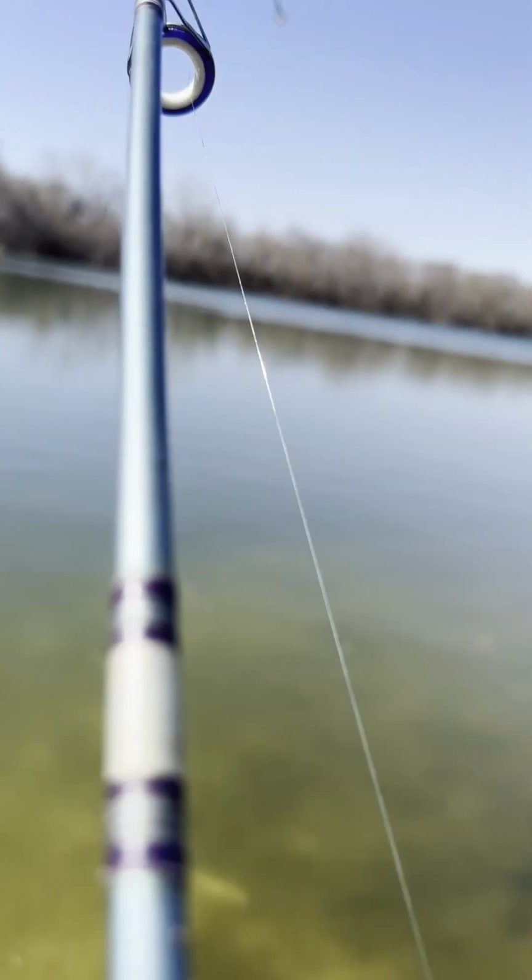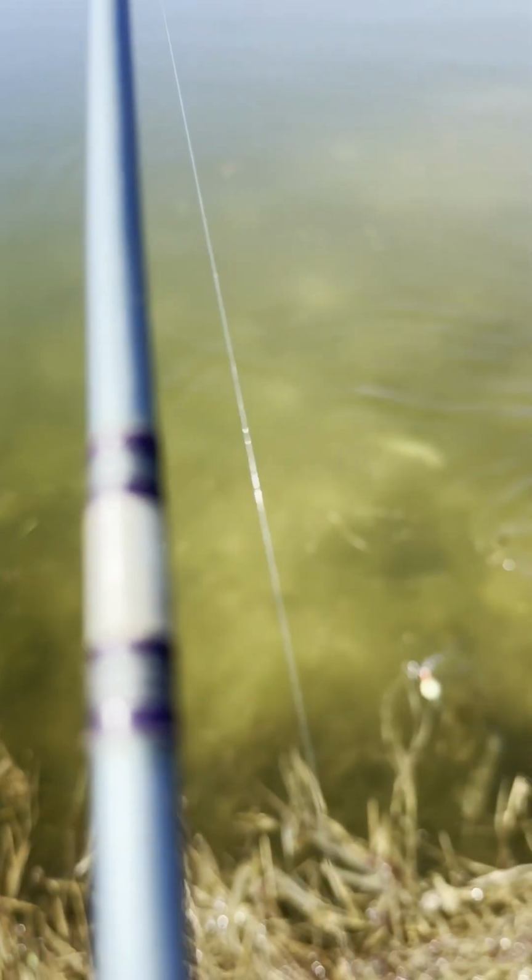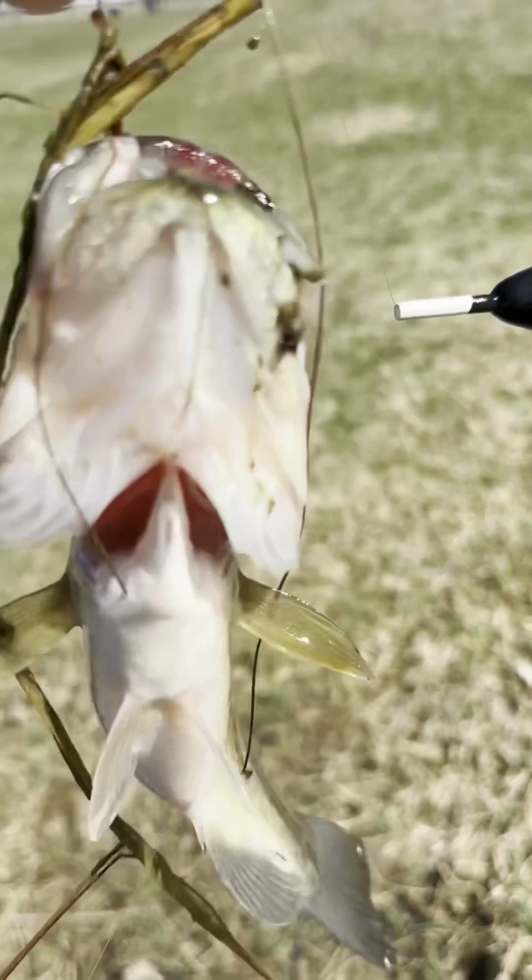Catching you soon. Okay, let's see if we got this one. Probably another rainbow. A little further out. Get that pole bend. I love the bend of the pole. Oh, wow. We got a bass, maybe? Yeah, we got a little bass. Bass action. There we go. Got some bass action. Yes, sir. Get some.